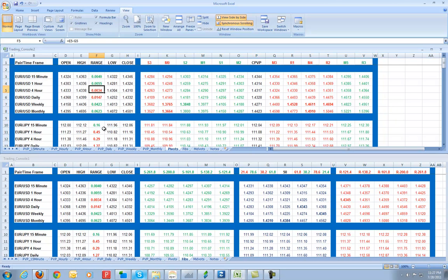However, in the previous 4 hours, price fell 34 pips. Yesterday, price fell 147 pips, and last week the market moved 423 pips, and last month the market moved 623 pips. So we got a lot of information here. It's very valuable information.